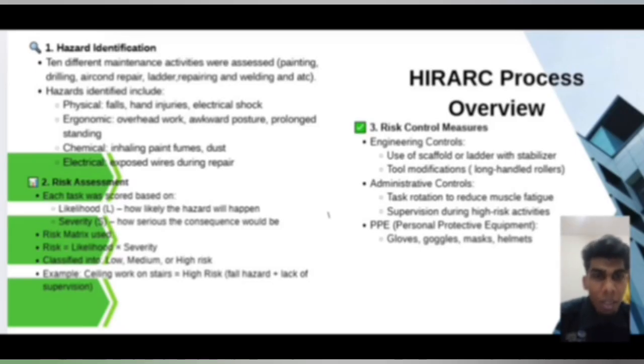For the risk assessment, each task was scored based on two factors, that is likelihood and severity. Likelihood is how likely the hazard will happen. The meaning of severity is how serious the consequence will be. For the risk matrix, in this process a risk matrix is used. Risk is classified by likelihood and severity. And the risk matrix classifies risk as low, medium and high.